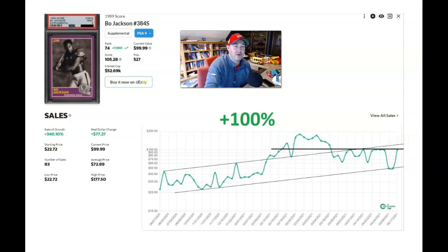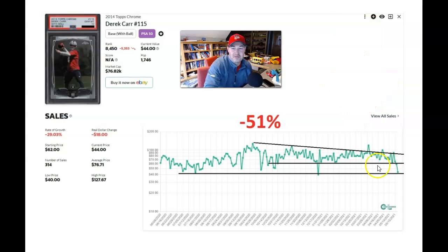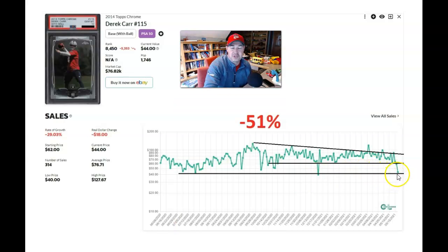All right, and we'll get to our 1 punt for the week, and that is Carr, his 2014 Topps Chrome, down 51% for the week. So you had your downtrend here, and every time it leaked up, it was quickly rejected, and so this is more of a solid line here, rejected, and now you're at the bottom of the range where it is interesting. So if you're looking for a Topps Chrome Carr, this could be a fairly interesting spot for that.